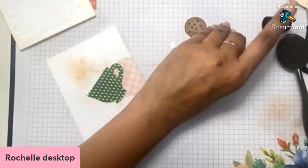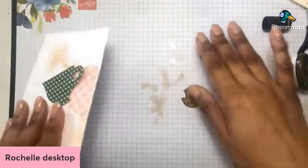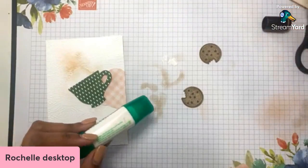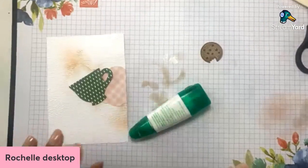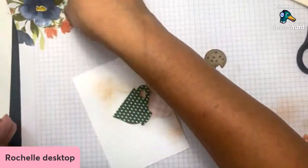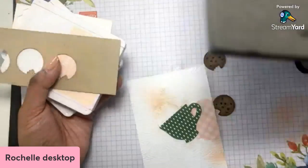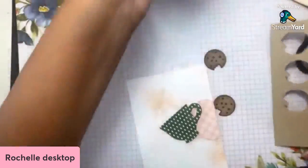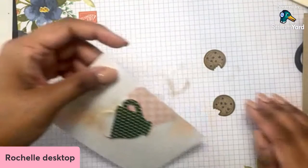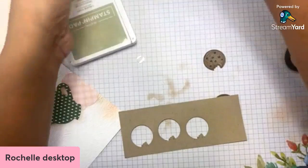Now I had 3 cookies, and I do need the other one, so it's not like I can say, don't worry about it. Let's see. Did it go hiding under something? But we'll stamp another one. Then I'll always have a spare if I find it for the inside, won't I? Let's do that.